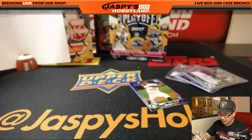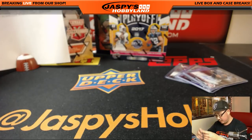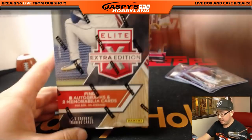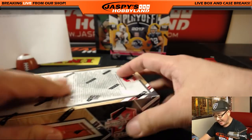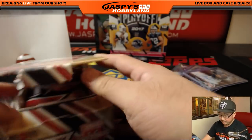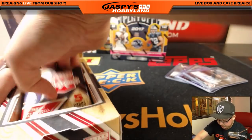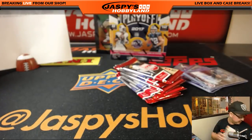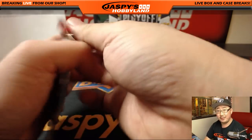All right, next baseball box, and then we'll close out with these two football boxes. Elite Extra Edition. A lot of stuff in here. If there's any Team USA or international cards, those will be randomized as a lot. The Team USA will be one lot, and the international cards will be another lot. You'll know it when you see it. All right, good luck, folks.